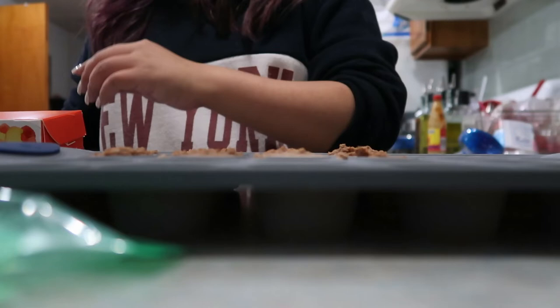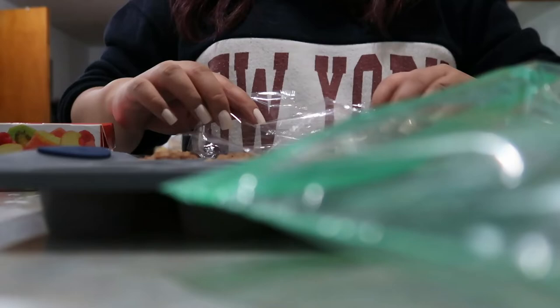Once the wet food is frozen, you can wrap it in saran wrap so that it won't get freezer burned, and then put them into individual bags so that in the morning you can just grab them and throw them into the feeder.